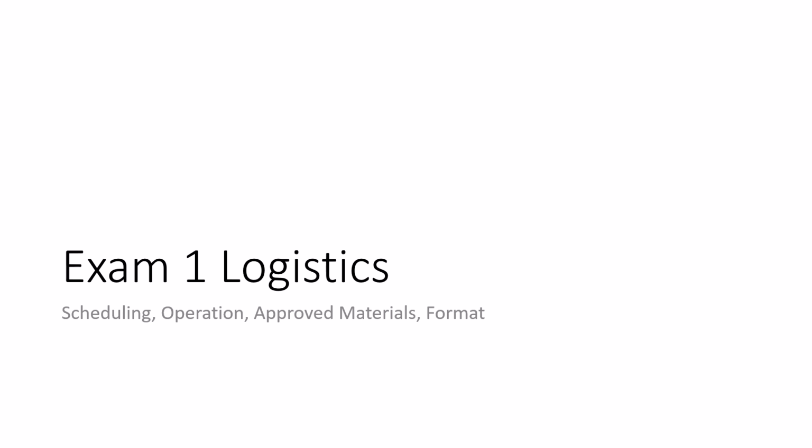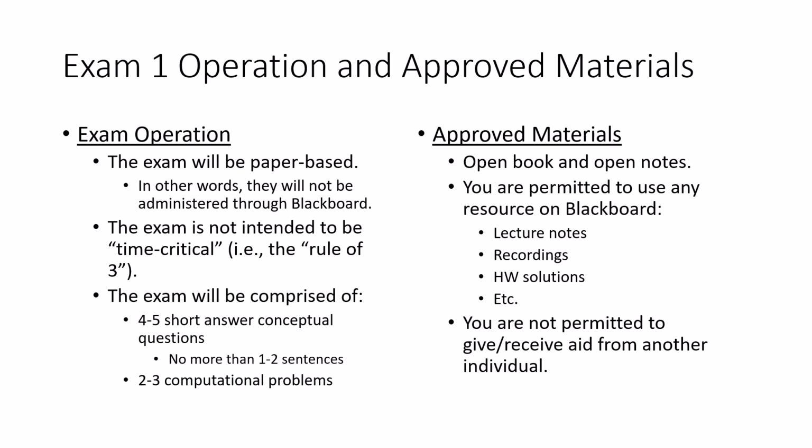So the exam's going to be paper-based on Thursday. I'm going to give you not only a hard copy of the exam, but also a set of paper for scratch calculations. So you'll have more than enough room to do the computations for the exam.